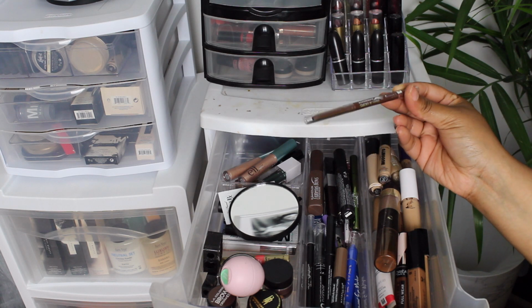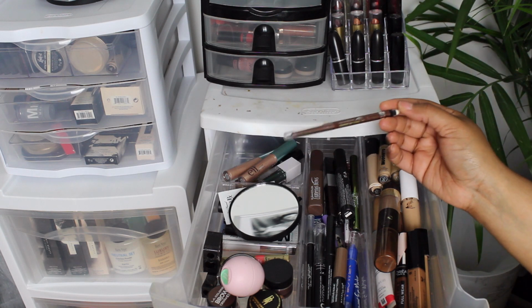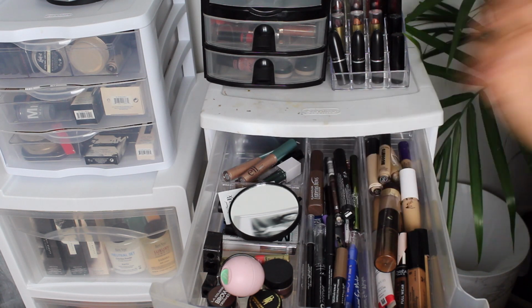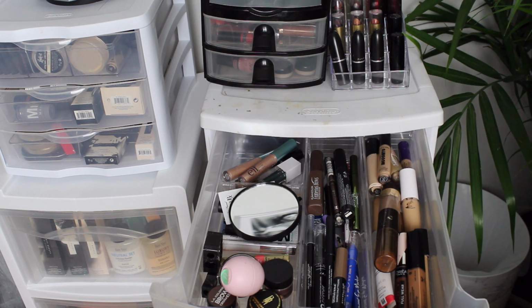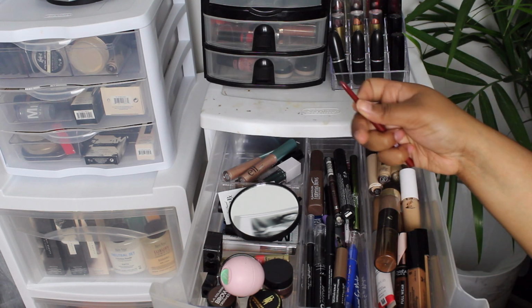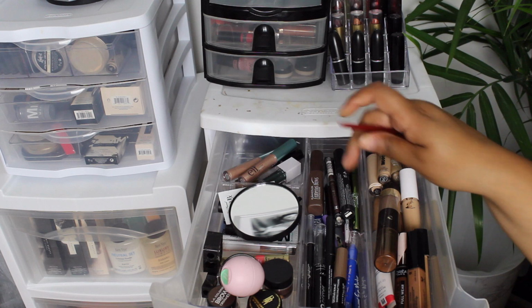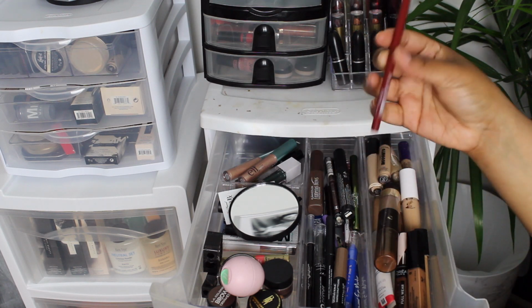So this is the Rimmel London Exaggerate Smoke and Shine eyeliner in the shade Copper Bling. That's really, really good too. It's kind of a shimmery one, but not glitter. This is the Maybelline Lasting Drama in the shade Rusty Terracotta. This one is really, really good too. It's a deep rusty terracotta, reddish brown color, maybe with an orange undertone.